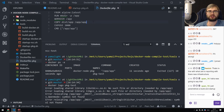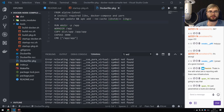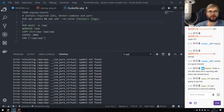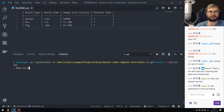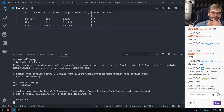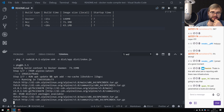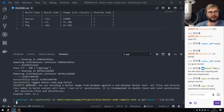Okay, so this PKG thing will make it slightly bigger. We need updates, no cache. So I think we don't need the pip and yarn, but we need the libstdc++ and libgcc, otherwise it won't actually work. All right, and that means we have to re-record our measurements. Make build, what? Oh, I'm in the wrong folder. Make build PKG, right? So yeah, this would mean that the image size is going to be slightly larger and the build time is going to be longer, at least the first time, until you cache that specific layer.